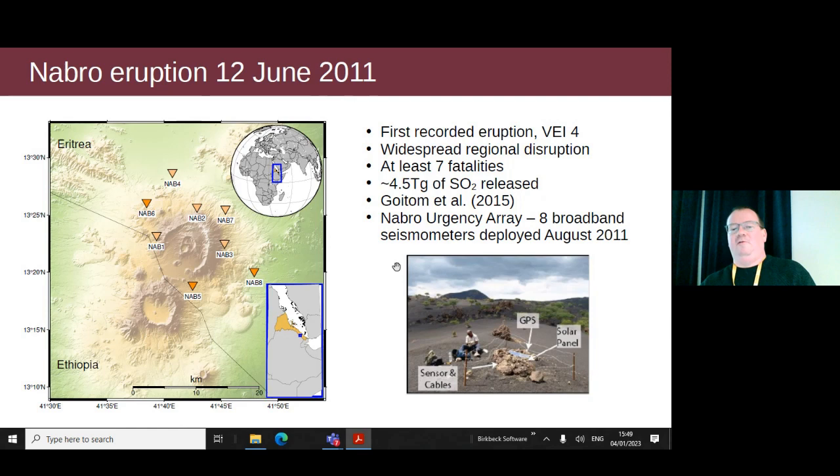This is all summarised in a series of papers, particularly Birkbeck Goitom's paper, who collected the data that I'm going to be using. So shortly after the eruption, 8 broadband seismometers were deployed around the caldera. Here's a picture of them being set up. And these recorded for a period of 14 months after the eruption. So this gives us a really good chance to understand how a volcano recovers after it's had such a significant eruption.